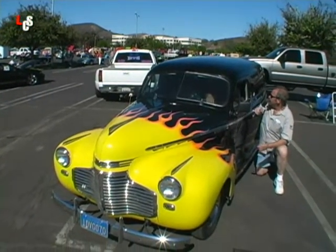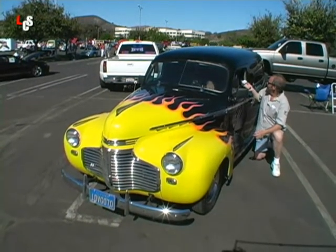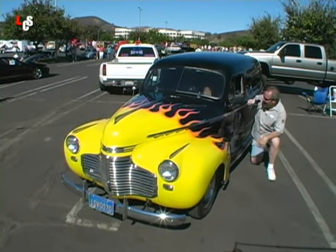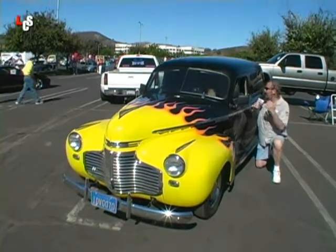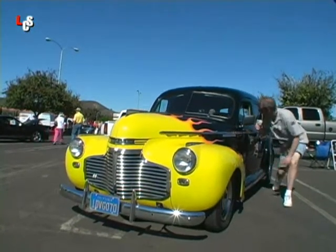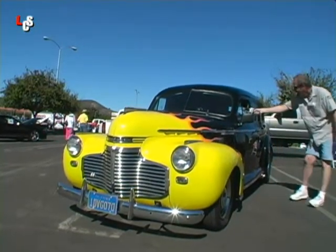How long has it been since you've been fixing it up and out at the shows? 69. You've been taking it to shows since 69? I've been fixing it since 69. It's always been a work in progress. Well, you know what? I think we're going to want to hear this bad boy leave, so you're about ready to take off? Yeah. Okay, man, we'll fire it up, and thank you for talking to us on Live Car Shows, John. Thank you. You bet.